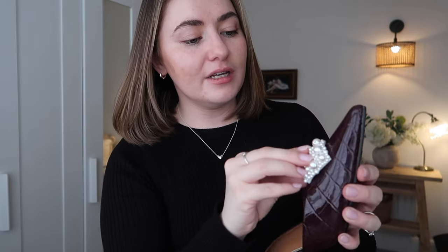Let me see what it looks like with these mules, because I'm not sure if it would go, but you know what? I think that does go. I think that really, really works. Like, look at the difference it makes. I feel like it just elevates them. It makes them look so much more designer. Obviously, it looks a bit more Manolo Blahnik-esque. I feel like you could also add these to boots if you wanted to add something to the heel and dress it up a little bit.